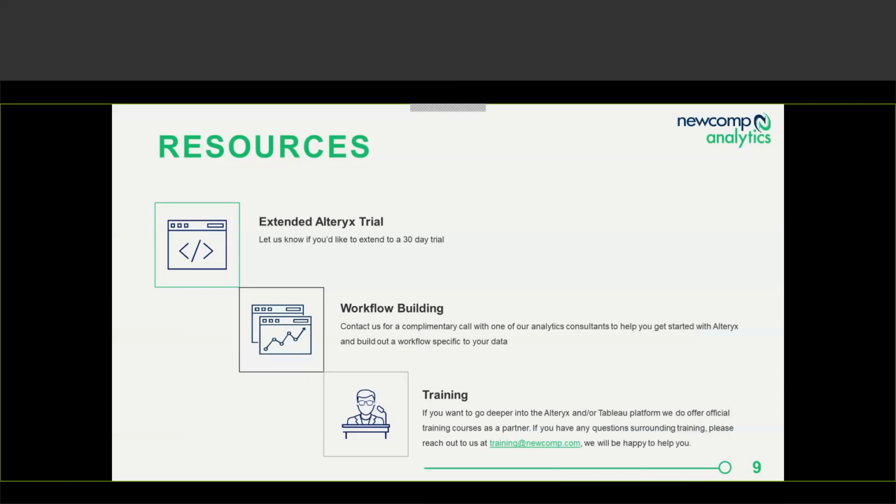Fantastic. I know, Jason, before we dive into the last slides, we did have one question that came up. Absolutely. How is Alteryx different than Tableau Prep? Yeah, sure. So in my mind, Alteryx is more of a mature product than Tableau Prep. Tableau Prep has just recently been developed and the functionality is a little lacking. Like they don't have all the tools and functionality and also community that Alteryx has. So I think that's the main difference.